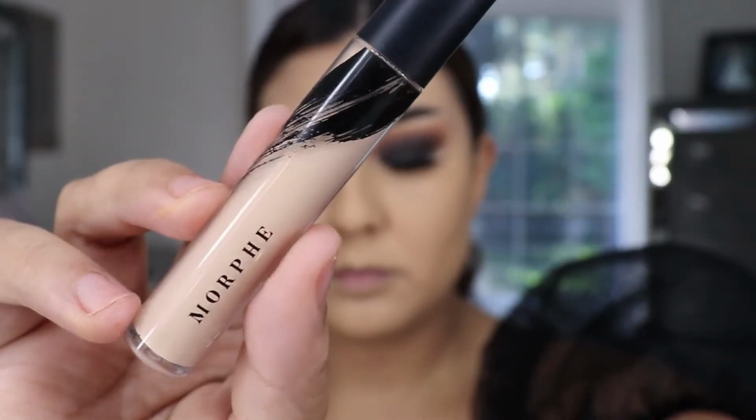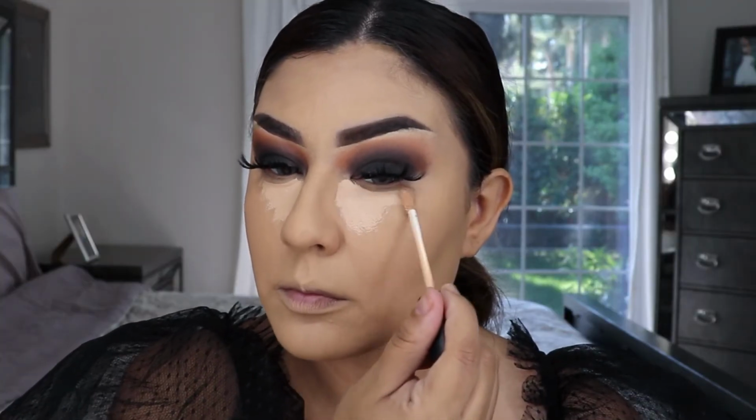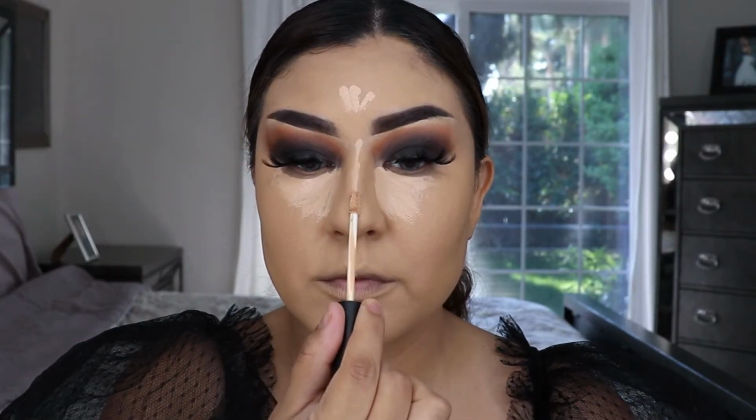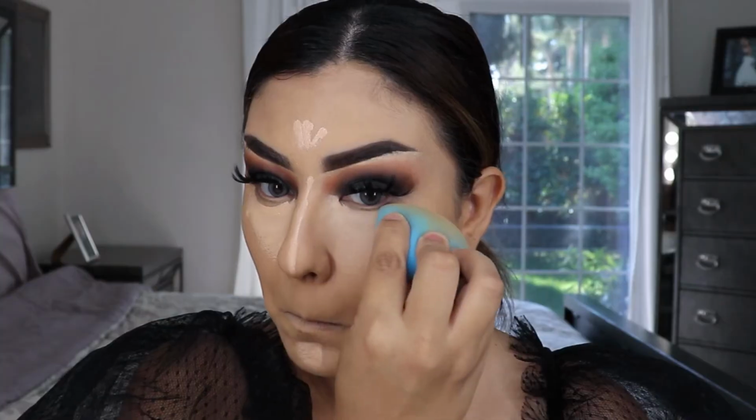And pairing that up with a Morphe Fluidity concealer. This one is in the shade 1.65. I'm going to do my regular concealer, put it all in the areas that I would like to brighten up on my face, just like so. And tapping it out with my beauty sponge.